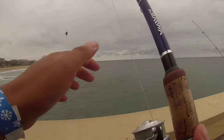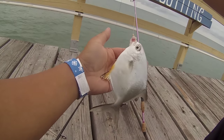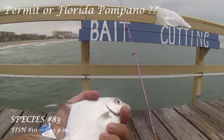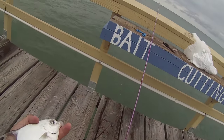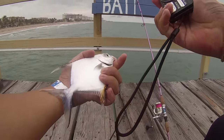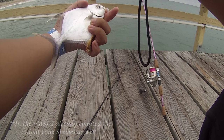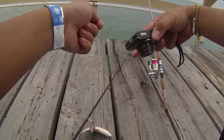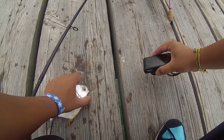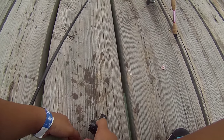Beautiful. Awesome, because I don't have this one yet. Let me see. This is species number 87. Awesome. Gotta be very careful with the spines on top and below this fish here.